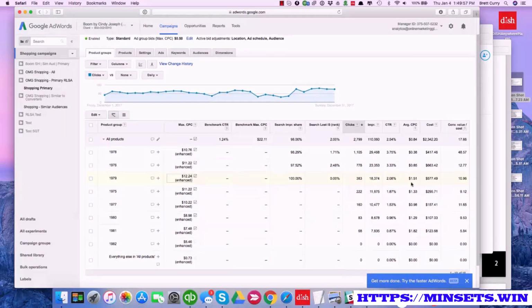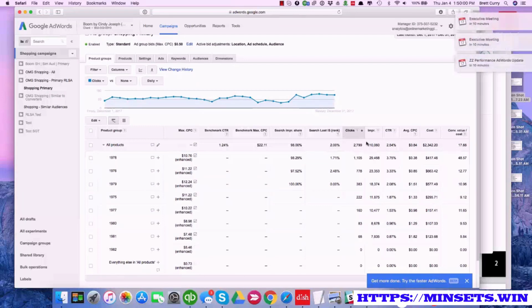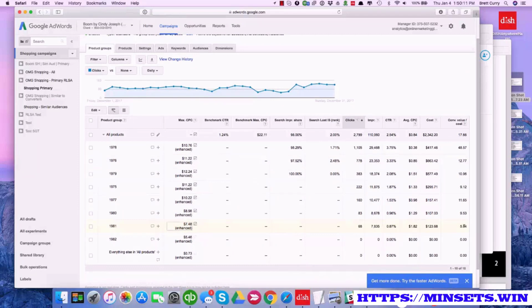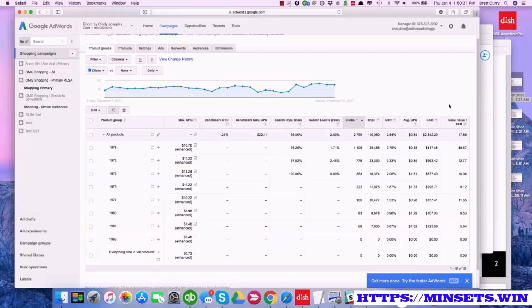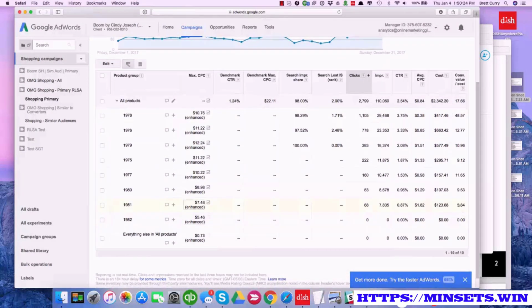So here's what we would want to do. We look here at our columns, and you can see that we've got our ROAS, or return on ad spend, so conversion value divided by cost. Now, these numbers are pretty crazy. So a 5.84 right here where my cursor is. What that means is for every dollar spent on Google Shopping, and let me make this a little bit bigger, for every dollar spent on Google Shopping, you are getting $5.84 in sales. So this is actually a 584% return on ad spend. This up here, the 48.57, that's a 4,800% return on ad spend.